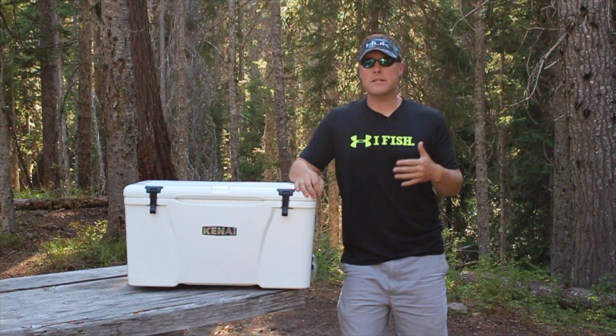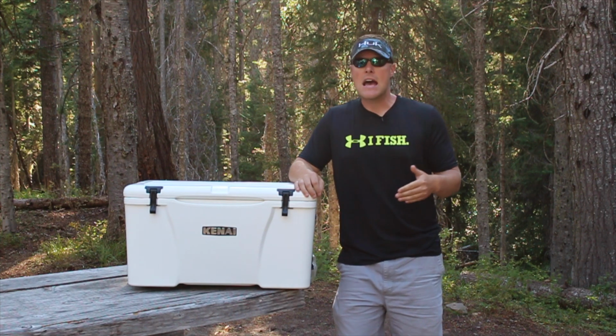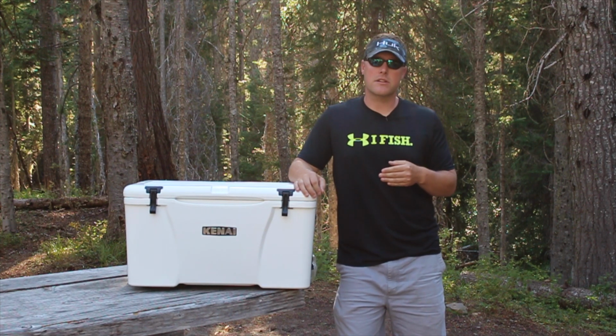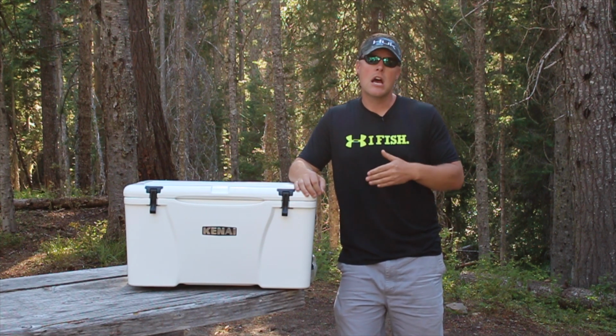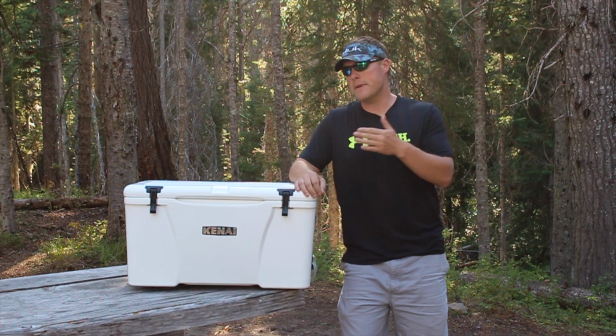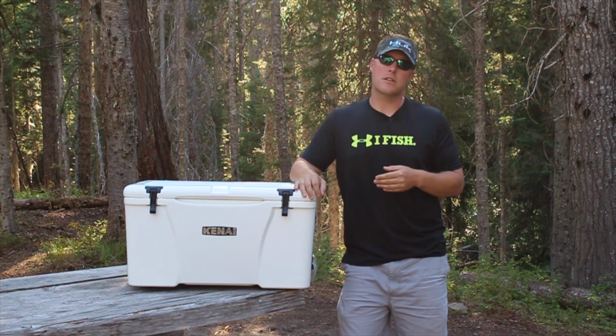Overall, really solid performance, even considering the temperatures. I'm really impressed with the Kenai 45. I'm going to have a full write-up of this on CoolersOnSale.com because this cooler is brought to you by the same guys that make Grizzly Coolers. So I want to go over some of the differences, why does this cooler line exist. We'll go over all of that on CoolersOnSale.com.